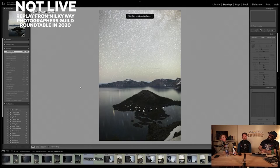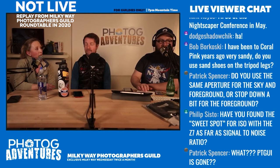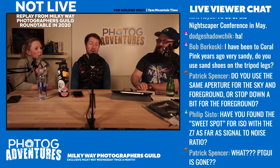I've done the same thing. I've shot at Goosenecks and I haven't got much color or much light coming from the river below. But I think I did a 5 minute exposure for the foreground. Yeah, you can do blends, kind of like you do for a focus stack. You can do exposure stacks too.